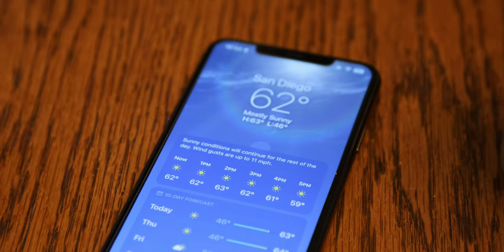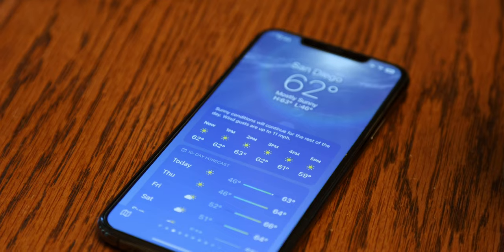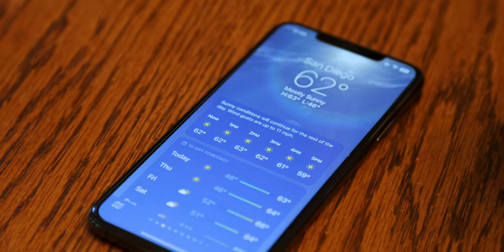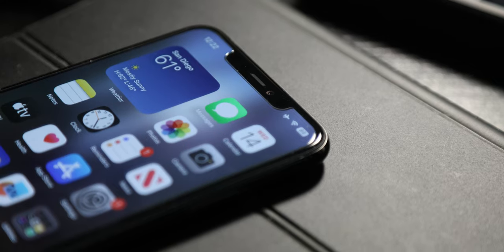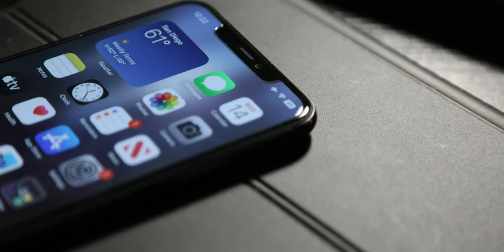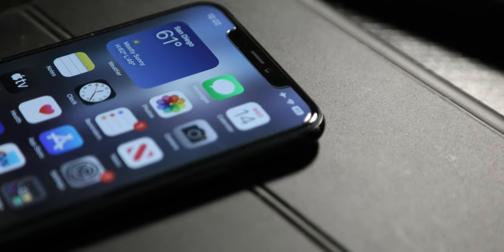And this is like the original size notch, so it's the biggest notch that they have on the iPhone. But because it does have such a big display, it's not really too big of an issue in my opinion, and you get used to it after a while. I will say that after coming from the 13 Pro Max, the notch size isn't really such a big deal.